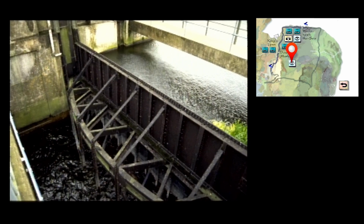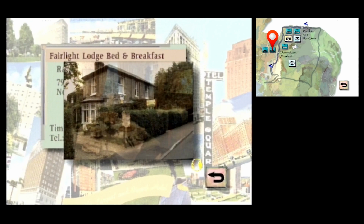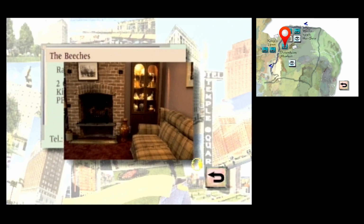Oakwood House Hotel is an 18th century home just outside King's Lynn. Most of the bedrooms are ensuite. Fairlight Lodge is a comfortable Victorian B&B near the center of King's Lynn. Some of the rooms are ensuite. The Beaches Guest House is a Victorian home in King's Lynn. Full English breakfast and three-course dinners are available.